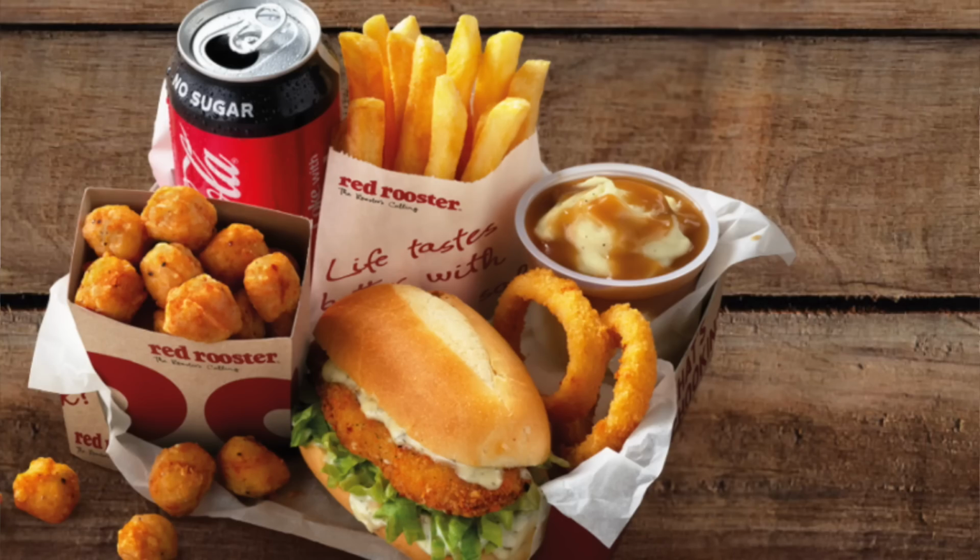Anyway, that's the Mega Box from Red Rooster. Will you be going to go and get one? If you do, and you go through the drive-thru, tell them Greg sent you. I'm pretty sure they must have a clue by now.